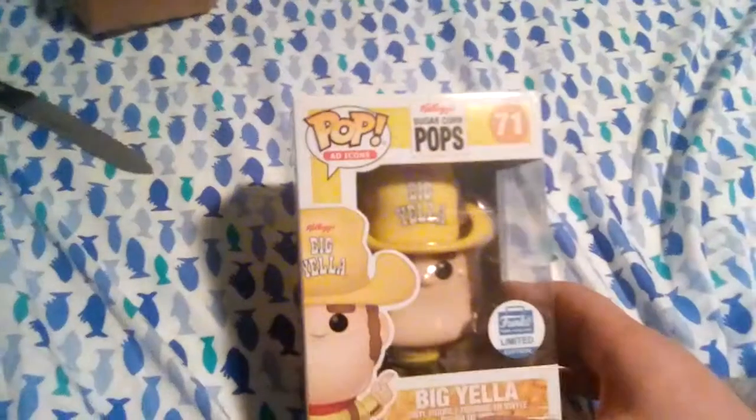Here's an up close to Pop itself. Here he is. He's super freaking cool. Sorry for the glare.